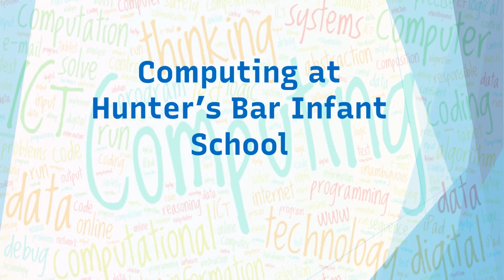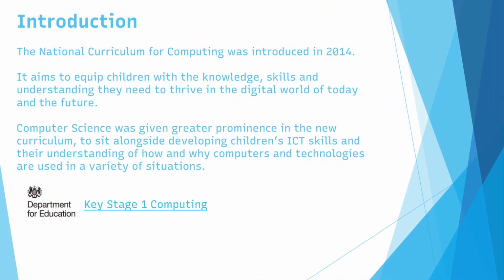Computing at Hunters Bar Infant School. The new Computing National Curriculum was introduced in 2014, replacing the old ICT curriculum, following a public consultation.